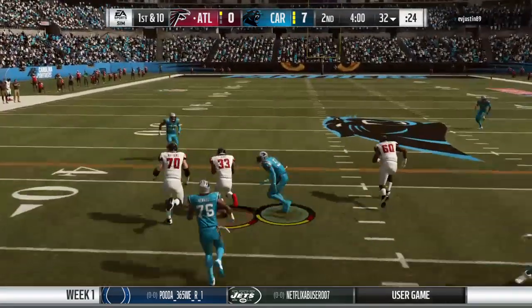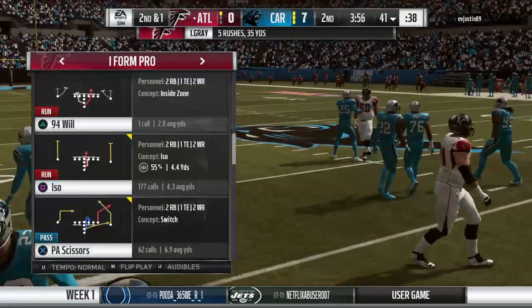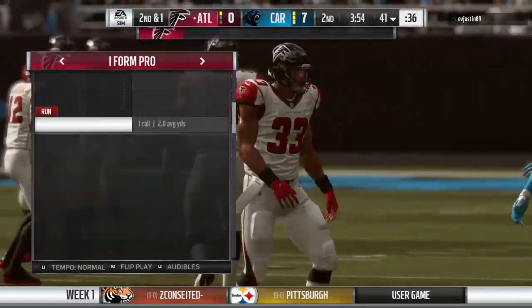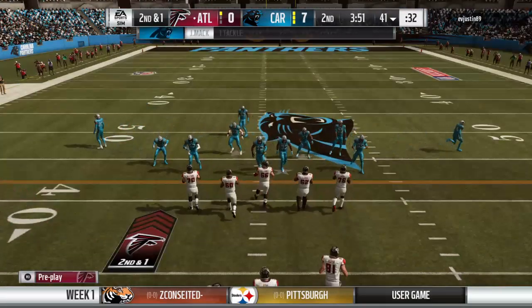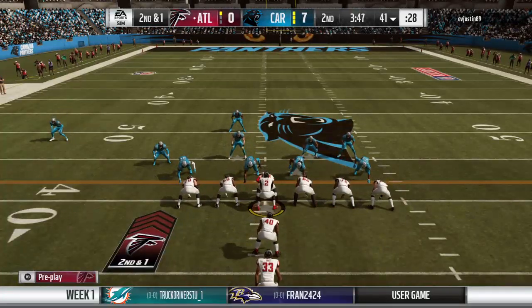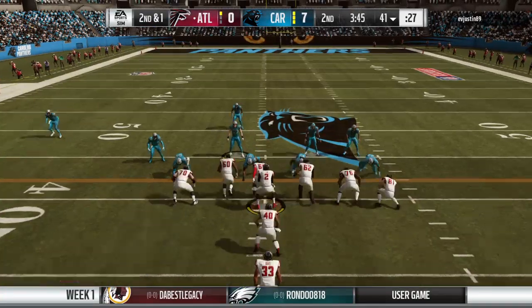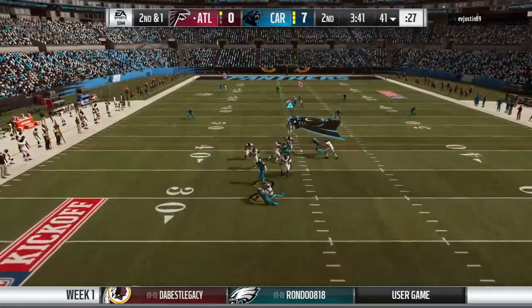Now Gray, able to use his blockers to get this up over the 40. A nice run there, 9 yards, and it'll be 2nd down. That looked like some pretty easy yardage right up the gut. He's a guy that has some height to him, so when you don't have to drop a shoulder or create or get through contact, it makes it a lot easier to stay upright.